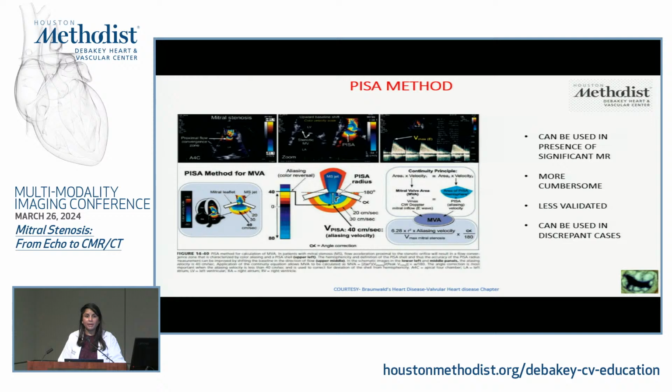PISA method. How many of you know that PISA exists for MS? I'm sure not many know. There actually is one. But it's definitely more cumbersome, and in the good old days, when I was a resident, I think we were using it on TEEs. So there is a method, but I don't think it's something we use in clinical life, because it's definitely more cumbersome and less validated. Rarely, if it's a very discrepant case, you're not sure, I think you can use that to assess the mitral valve. And again, remember, it can't be used in patients who have significant MR.